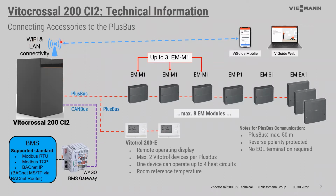There is built-in Wi-Fi and LAN connection on the boiler. Now, if you're familiar with the new 200 E-series boilers, they have Wi-Fi, but they don't have a LAN connection. Because in commercial boiler rooms, it's very iffy whether you can get a good Wi-Fi signal. There's a lot of metal, a lot of pumps throwing noise, and that kind of stuff.